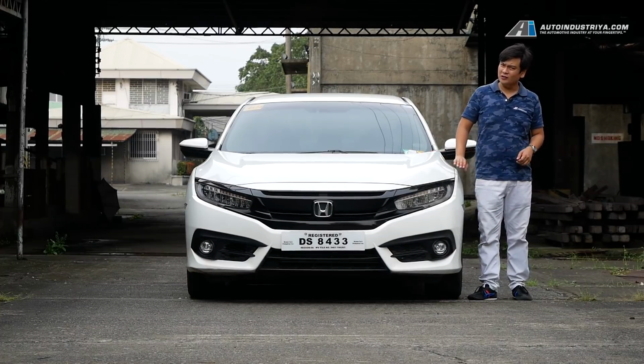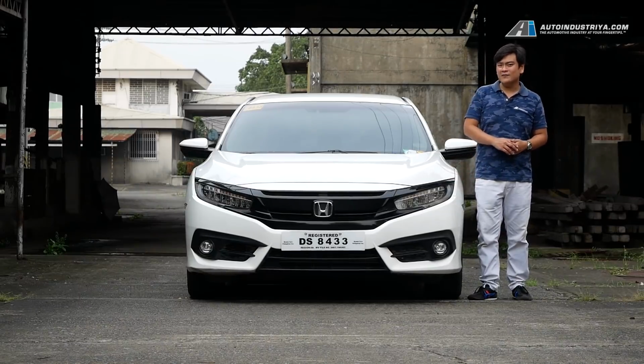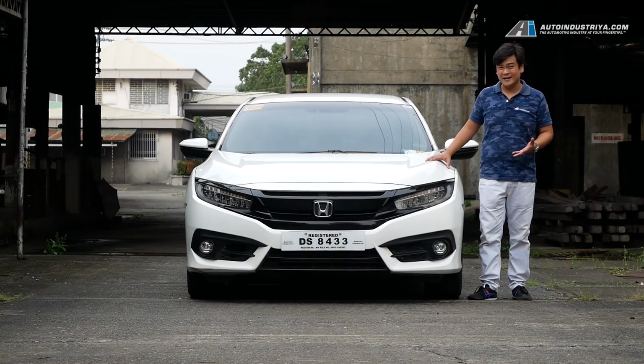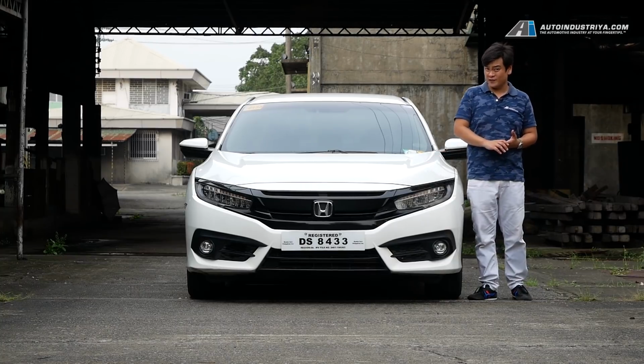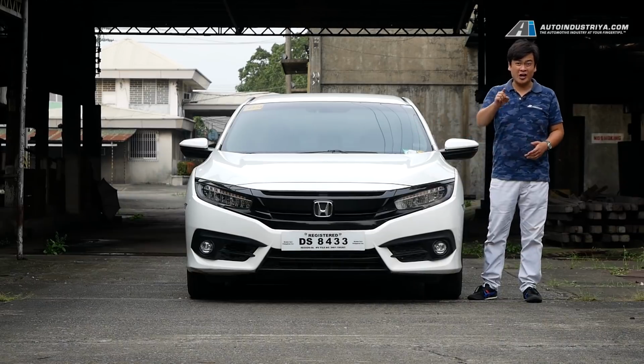If there's one thing not to like about the Civic though, it's probably the price. At 1,576,000 pesos, it's pretty pricey for a sedan. But then again, if it makes you feel good and you like that turbo power, then by all means go for it. You're not gonna regret it.